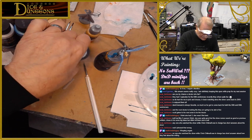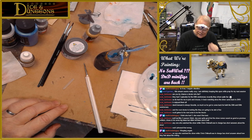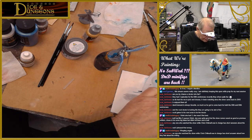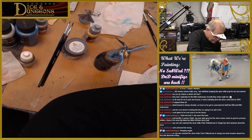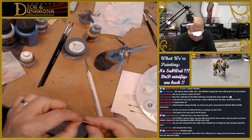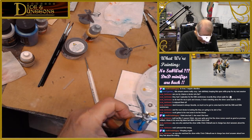Before I paint the base, I'm going to see if I can get the eyes on. The piercing blue eyes. Can I use this? If I can do it with a toothpick. Maybe I can try. I'm using the pearlescent blue. That's piercing.